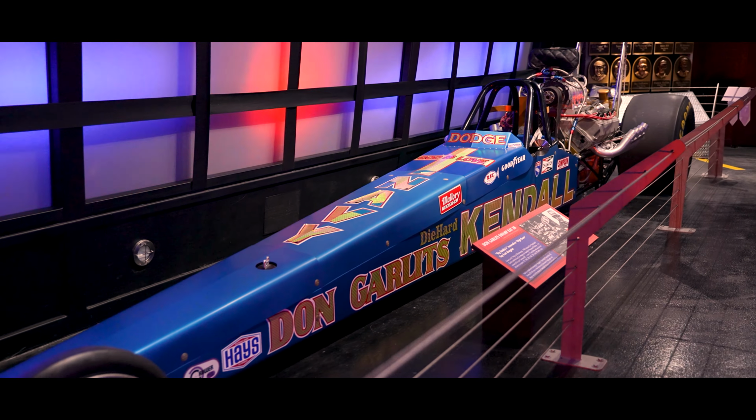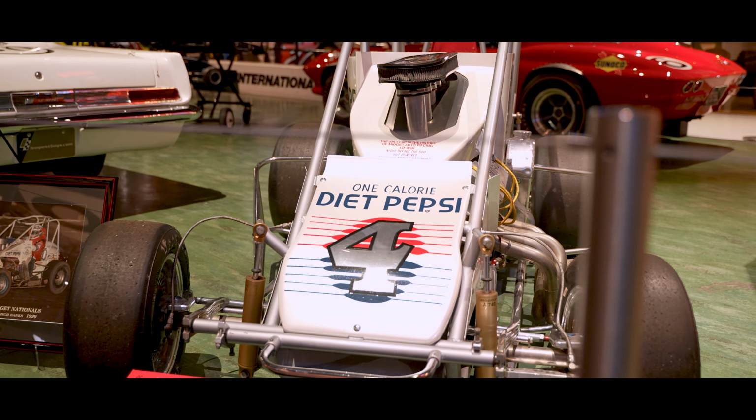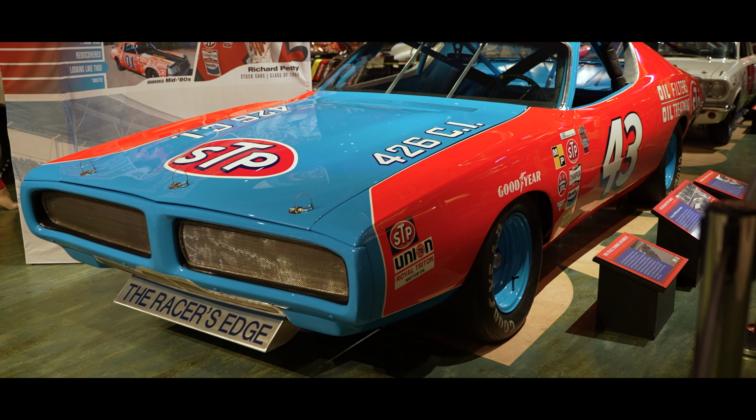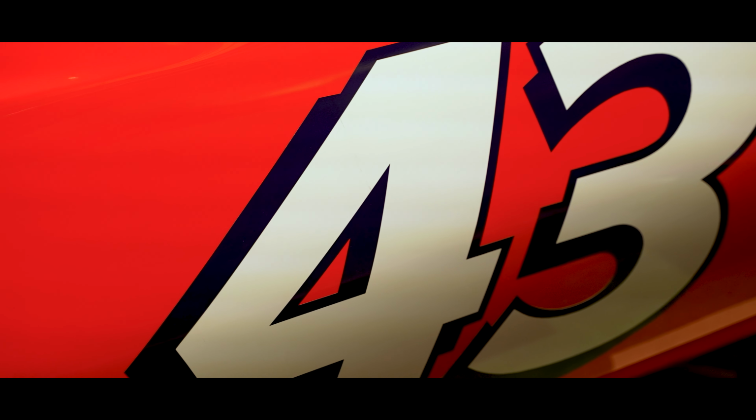The length of time that they stay varies on the collector or the other museums we get them from. It could range from 6 months to a year to 2 years. We do have several that are on loan, but they're on permanent display. So they'll be here as long as we like them here.